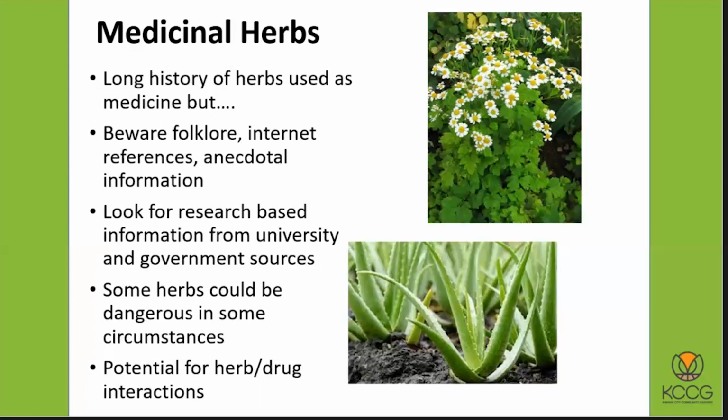So look for research-based information if you're thinking about using herbs medicinally, either from university sources or government sources, because some herbs can actually be dangerous. Not so much the ones we're talking about tonight because they're culinary herbs, but there are lots of different plants in the world, and some of them are fully tested on human beings, or I don't know. You think about people growing plants over the years, and there are poisonous plants out there. That means somebody tried eating that plant or using it as an herb at some point, and they found out this was not good. And so now that's a poisonous plant.